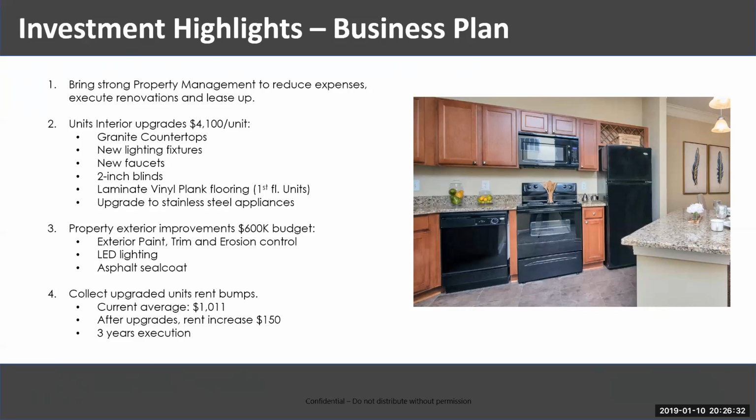The vinyl plank flooring, that laminate flooring that we install, is impervious to water. We've got some of this stuff that's been in place 10 years, and we've never had to do anything other than mop it when somebody moved out, so it really reduces turnover cost, operating cost. And then we'll put in stainless steel appliances. And that package with stainless steel appliances is worth that $150 or more.